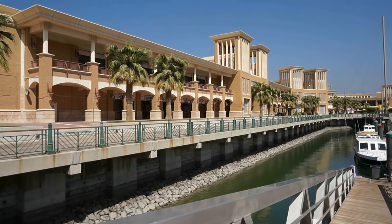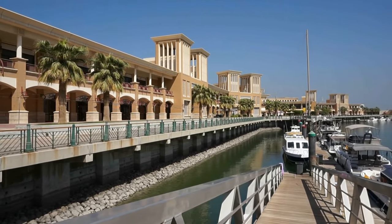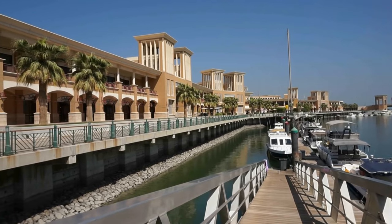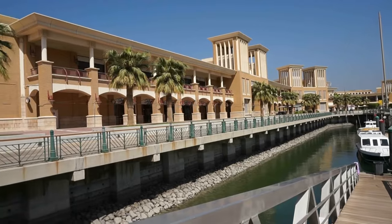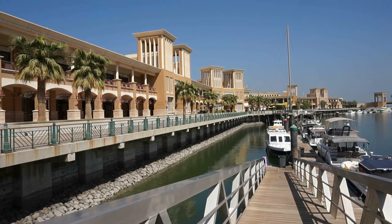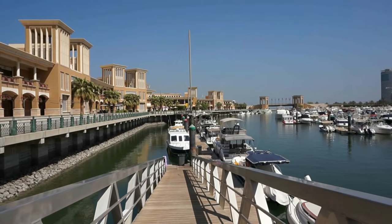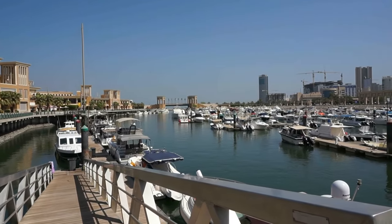Before we go inside and walk around this magnificent shopping mall, let's take a view from the outside and admire its architecture. It is very easily distinguishable by the towers that you see there and by its magnificent architecture. If you're in Kuwait even for a day, you're going to see this building, and that's because it's built right along the coastal road that you're going to have to drive around Kuwait City.